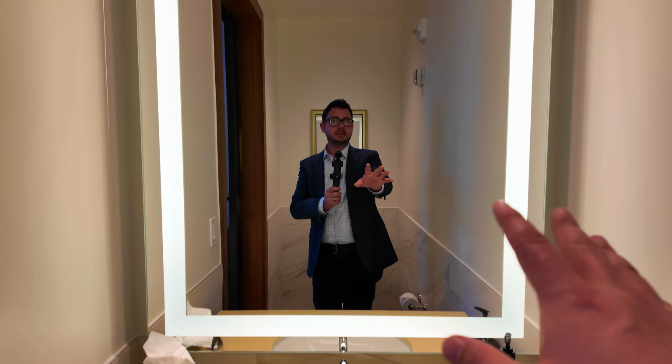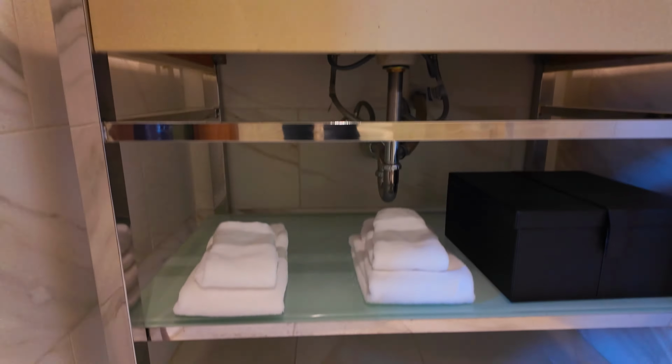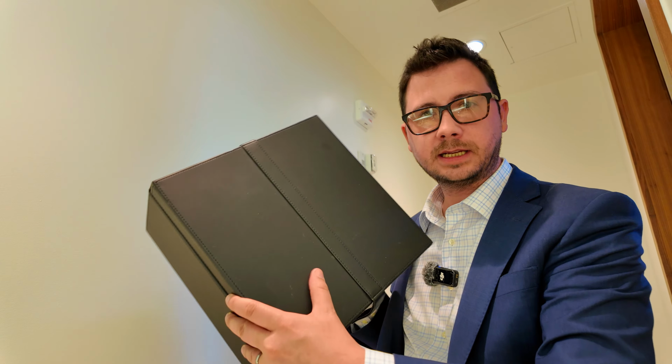And then just above the sink, you have almost a vanity here as the mirror is lit around the edges. And then just below the sink, we have some extra towels down here and then a mystery black box. Let's see what's in that. Here it is. I have not opened it yet. Let's give it a open.